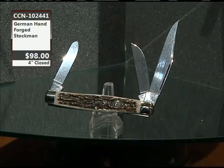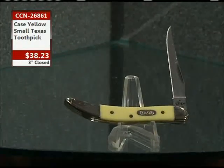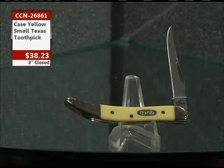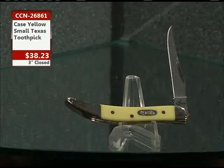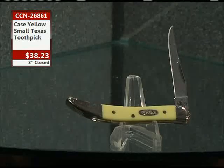Then we're going to finish out this particular carousel with the Case Yellow toothpick. The small Texas toothpick for $38.23. That's your 3-inch standard size toothpick. Everyday carrying knife here. A lot of people use yellow comp for everyday knives. Might have been your first Case knife. It's probably one of their most popular and most known handle materials, the synthetic yellow comp, and it is a pale yellow.